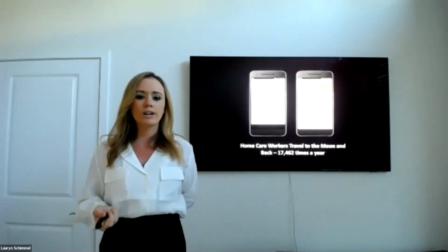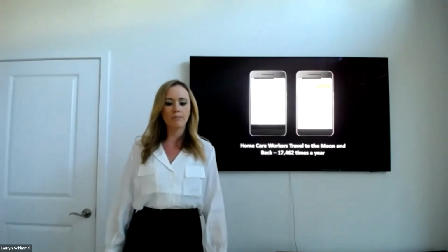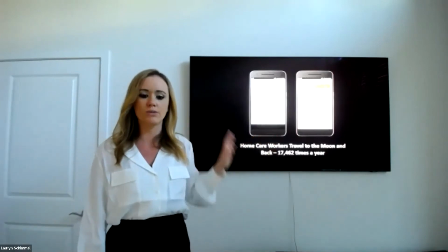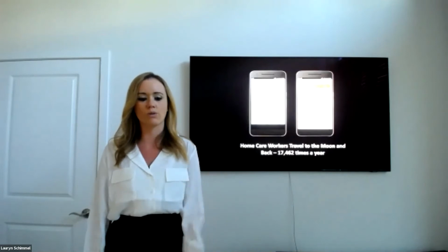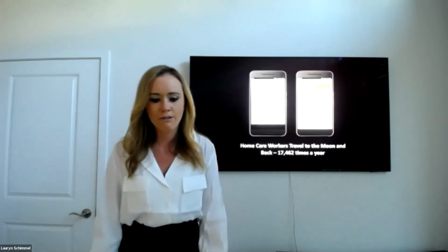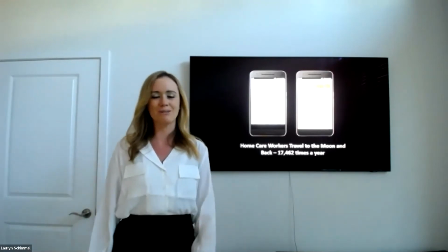Now, this is just a quick view as to what a custom mobile app could look like for your home care company. You'll see all of this is completely customizable: the logo, the icons, the look and feel, the branding, and the form itself. We build it so it is exactly what your organization needs. And again, as your home care workers travel to the moon and back 17,462 times a year, we can give them a tech-savvy, space-ready solution for their mobile data capture.